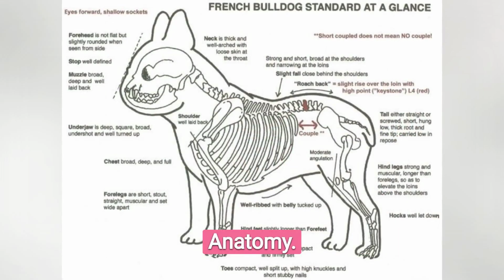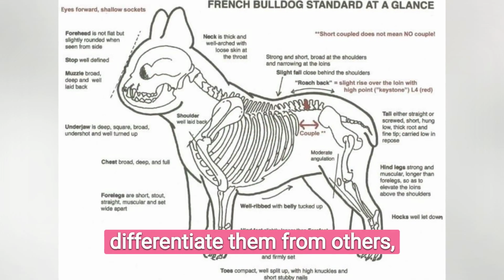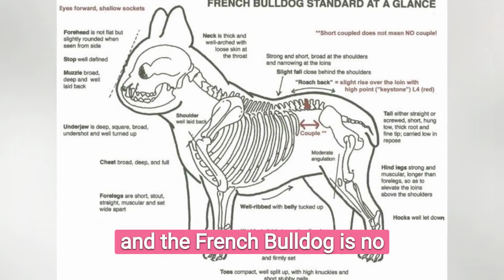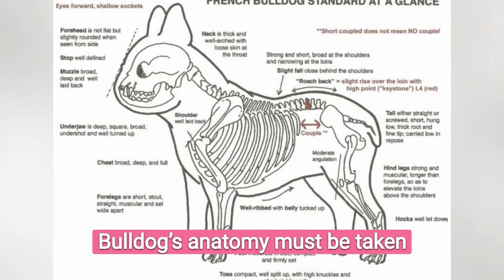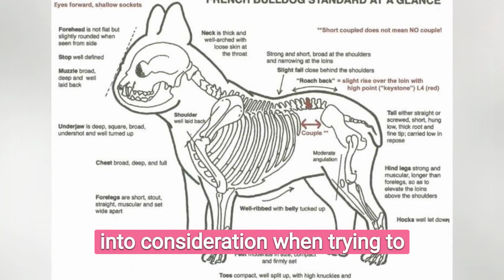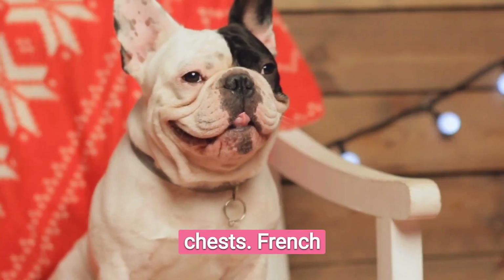Understanding French Bulldog anatomy. Every dog breed has distinct physical attributes that differentiate them from others, and the French Bulldog is no exception. 3 key features of the French Bulldog's anatomy must be taken into consideration when trying to find the best harness. 1. Broad chests.